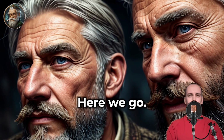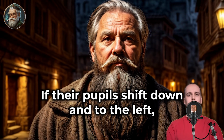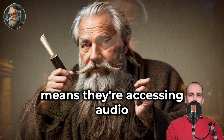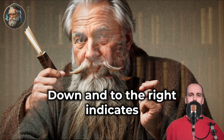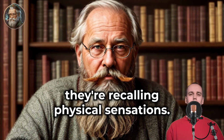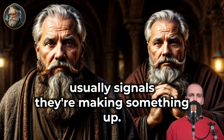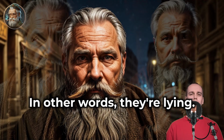Here we go. The first set deals with eye movements. If their pupils shift down and to the left, they're deep in thought. Pupils drifting to the left means they're accessing audio or musical memories. Down and to the right indicates they're recalling physical sensations. Up and to the left points to visual recall, and up and to the right usually signals they're making something up. In other words, they're lying.